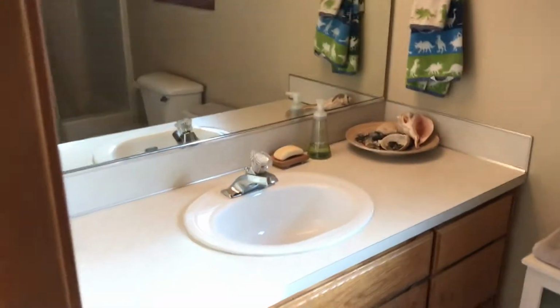Here's the main hallway bathroom. Those are just little stickers. It's like a tub insert. I think this is newer than 1999, the insert.